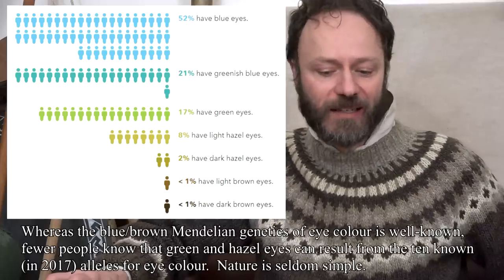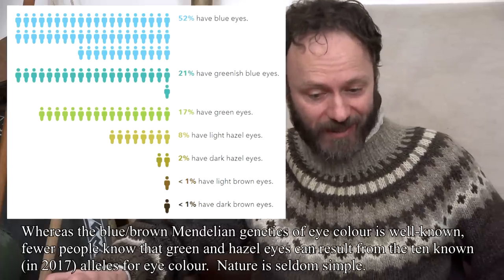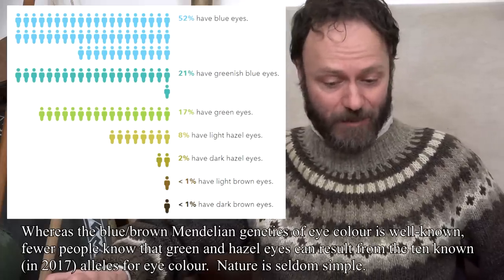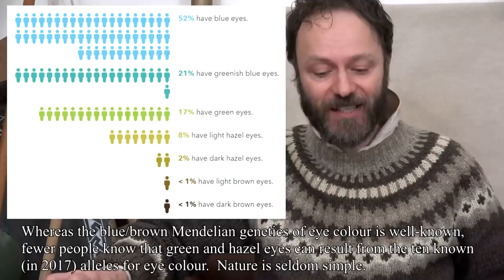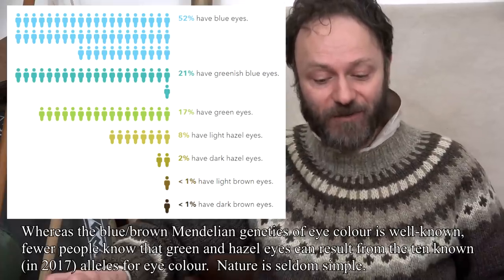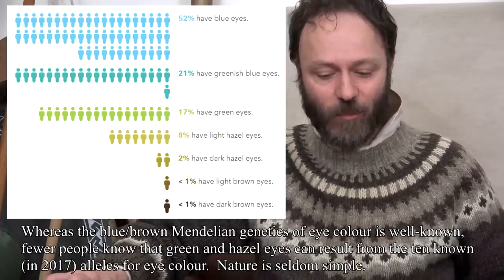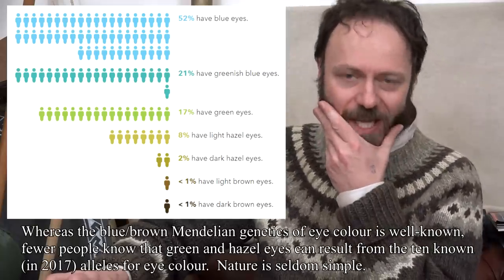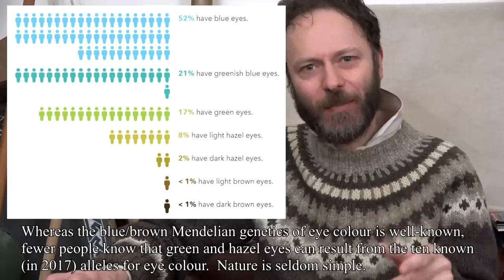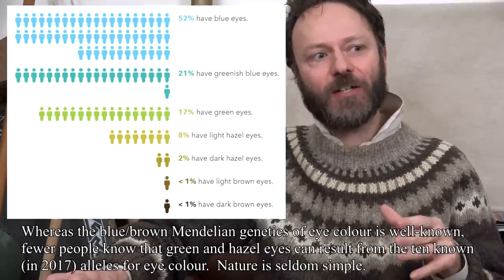Now, isn't that interesting? You would think, wouldn't you, that they'd be able to tell me what colour my eyes are. But they reckon that people with my genes are 52% likely to have blue eyes, 21% likely to have greenish blue eyes, 17% likely to have green eyes, 8% likely to have hazel eyes, 2% to have dark hazel eyes, and less than 1% light brown and less than 1% dark brown eyes. So they can't even, from my genes, tell me my eye colour. They can only tell me a probability.